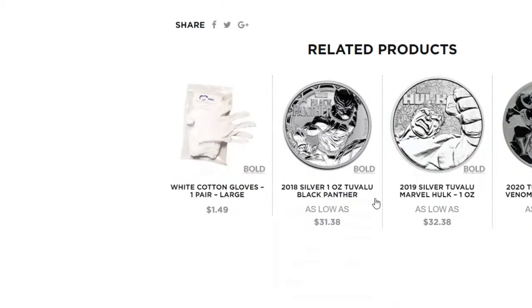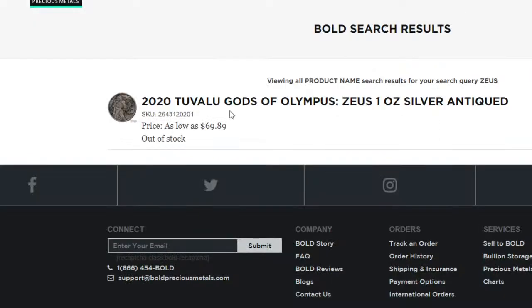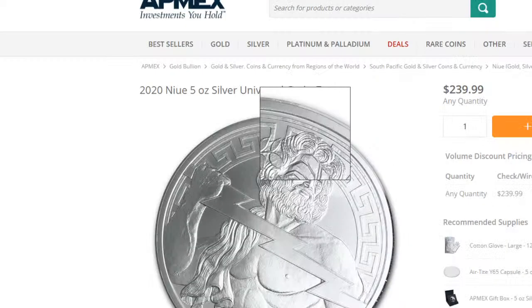They do, however, still have, or at least last I checked, let's go to the search bar and type in Zeus. So they have this one now out of stock. There were about 15 of them maybe half an hour ago. They're selling them at $70. This other one, the BU version, was originally 31 when I first saw it open up this morning, and now it's showing about 35 if they had any left. So they do not have any at this point.